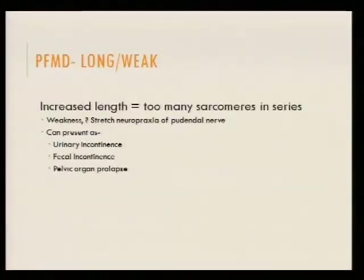So I'm just going to give you a scenario. Let's say we have a pelvic floor muscle dysfunction that presents as someone with really long and weak, maybe even damaged pelvic floor muscles or sphincter. So this is going to present as incontinence, maybe urinary incontinence, maybe fecal incontinence, maybe some prolapse as well. And it seems pretty clear when we see that this is what the problem is. Great, we need to do some muscle strengthening. We need to do some Kegel exercises. I really feel like breaking it up like this makes it really easy to determine what we're supposed to do about it.